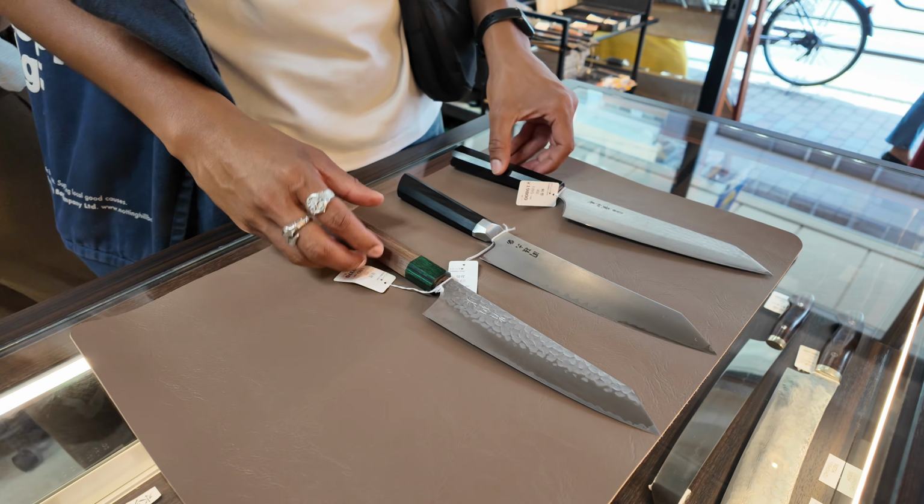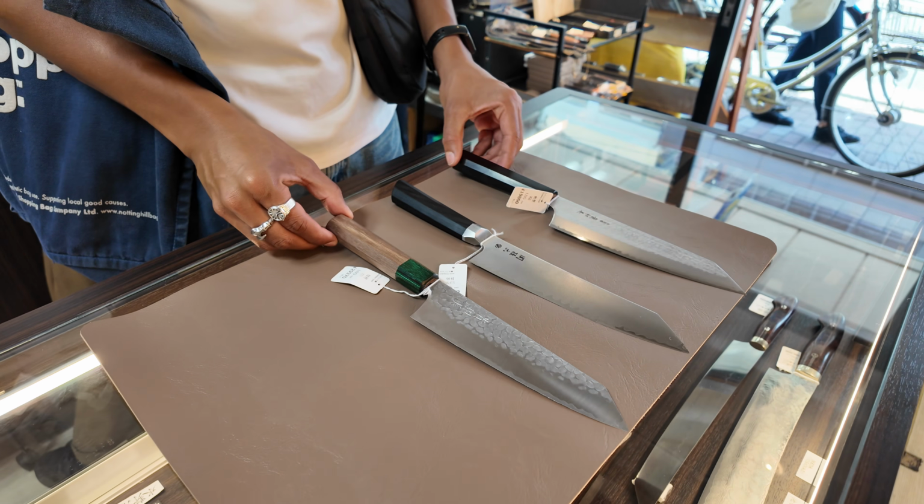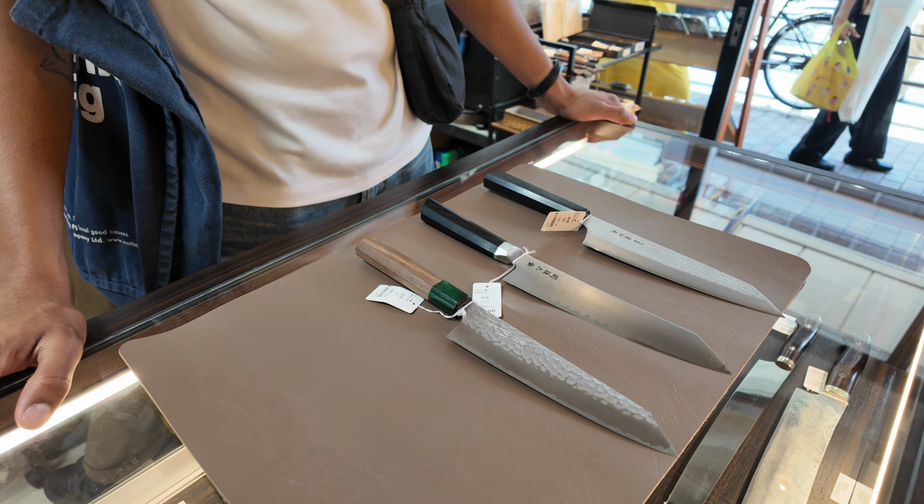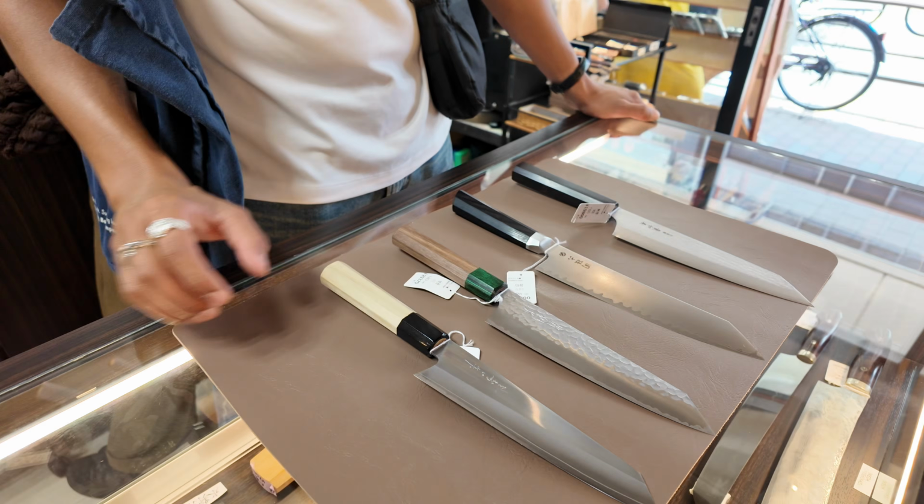Sora's gonna test out a few knives. He's gonna cut some radish. Looks like he has 3 knives here that he's gonna test out. And a little bit special idea. Ooh, and another one. Look at that.